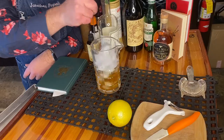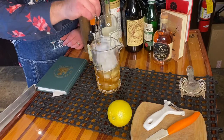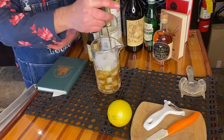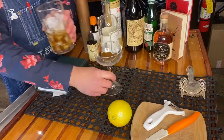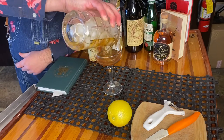I don't know. 16 Mississippis is the amount of time that we stir for. Or in my brain, that's what I do, and then you cut down the time in half for your shaking, right? Okay. So we want to add dilution to the drink, right? Water and also proper temperature for the cocktail. All right. Here we go. And let's take our glass, our coupe glass or martini glass. There we go. And we will strain this out into our coupe glass.